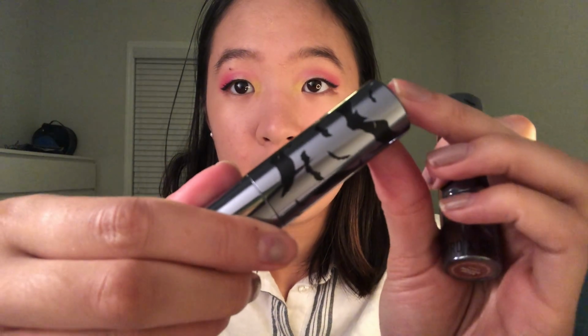It's just really kind of cheap, but what can you do? Colourpop is cheap. So that was the only thing that I didn't really like about it. And like I said, the pigment is fine. This is my first Colourpop lipstick I've tried, so yep, that is it.